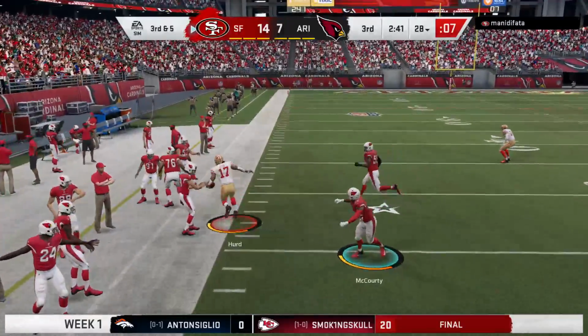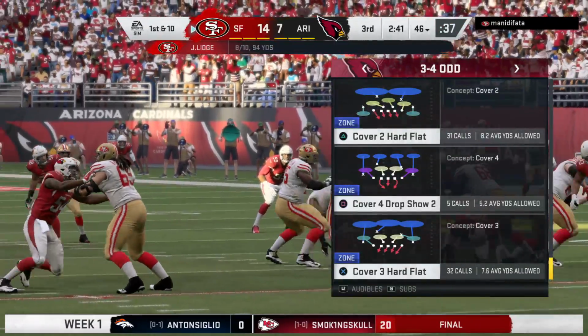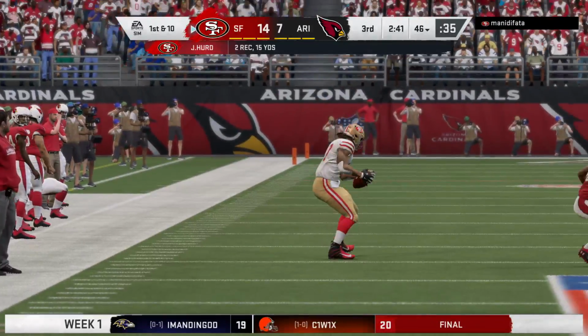Open man is heard. It's complete. And he'll be out of bounds, but able to get it up past the 45. 18 yards, first down Niners.